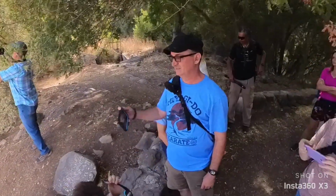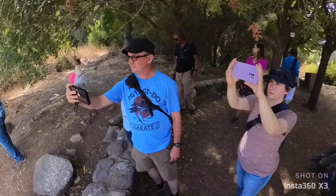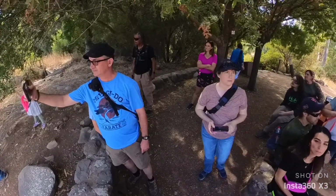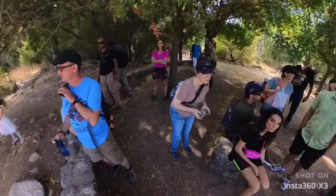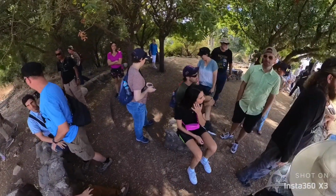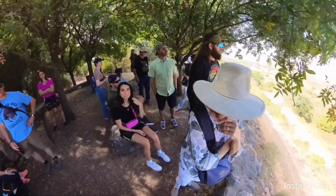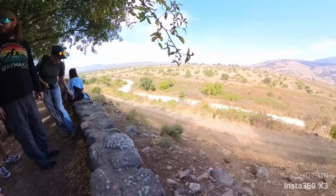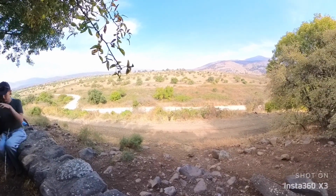Border of Lebanon. There's still some military on that, Israeli military. I'm not sure if it's Israeli military. Actually, I think it's weather monitoring stations up there, and they monitor whether the Syrians are going to attack or not. So here we are looking at the border of Israel. This is the northern point of Israel, and what you see off in the distance is the country of Lebanon.